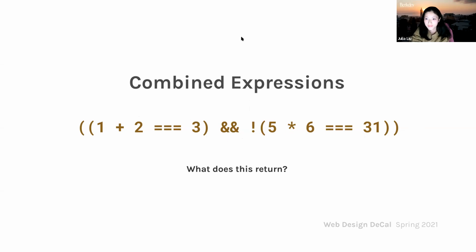You can type it in the chat. Wow, y'all are so fast. Okay, we'll quickly walk through this example to verify your answers. Within this major parentheses on the outside, we have this AND operator that connects both of these smaller parentheses. So both of these expressions have to be true in order for the entire expression to be true. Now let's evaluate the individual expressions inside.